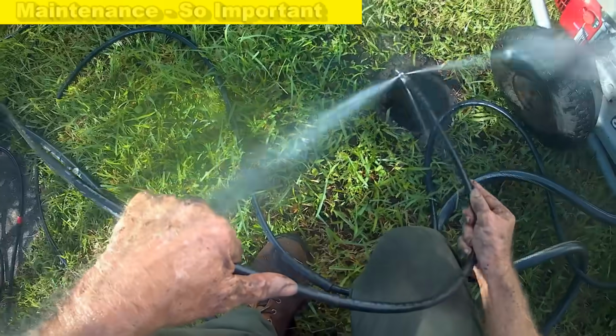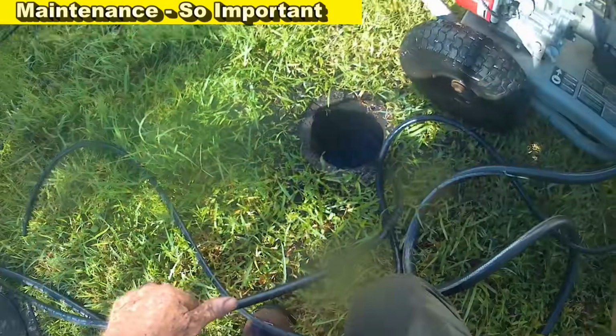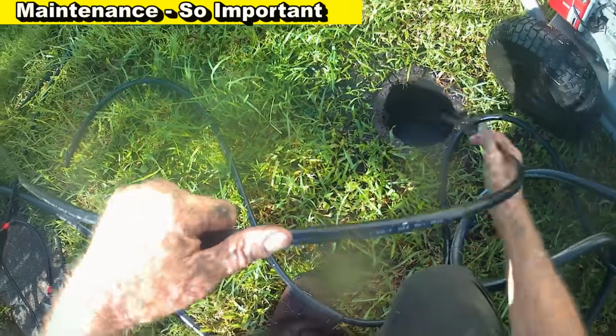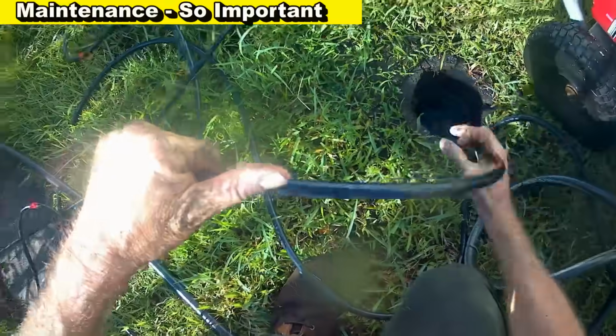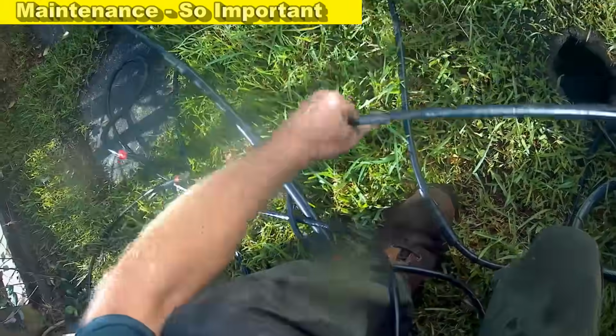So while I was here, she asked me to go ahead and clean the existing line. This line's probably about 4.5 years old, and you know, why not? Let's go ahead and maintenance that line. So we're using the jetter. It's really simple. We just send the jetter down through. This nozzle does such a great job of cleaning this line.